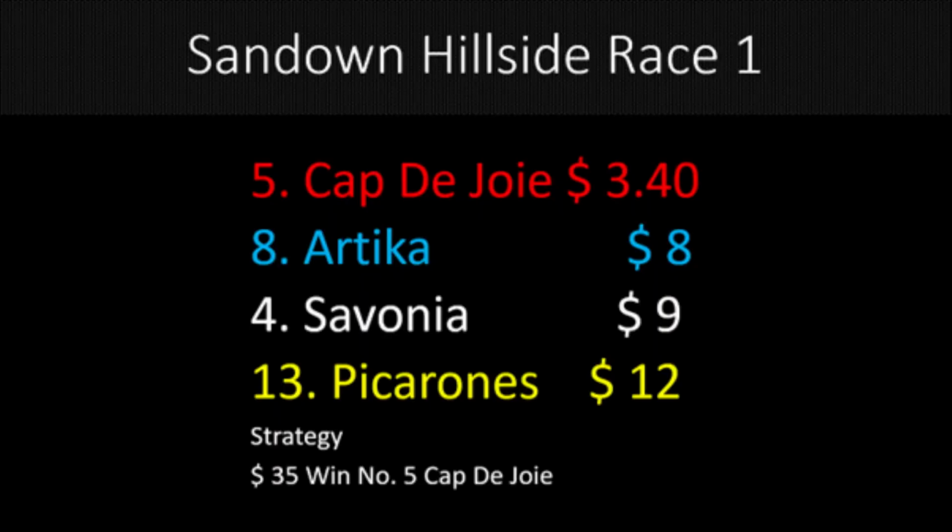Race number 1 at Sandown is a men's benchmark 70 handicap over the 1400 metres, and I'm with the favourite in Cap de Joie. Barriers put me off a little, but I still think it's going to be very hard to beat here. Damien Oliver aboard for Nick Ryan. Ollie's been on its last 2 starts, winning impressively, both at Bendigo, by a collective margin of over 3 lengths.